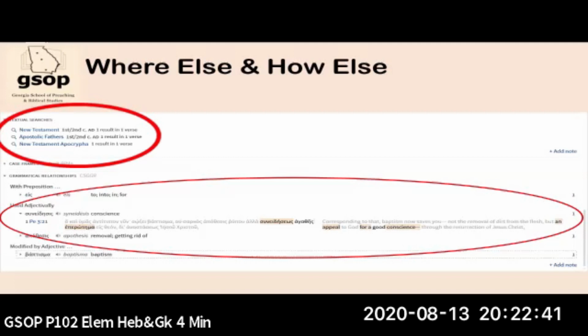But there are other sources. Normally I'd go to a lexicon or a concordance and look at all of them. In this case, they're just not available. We have the New Testament that we saw one time used, and that's 1 Peter 3:21. But it also exists in the Apostolic Fathers. From the 1st and 2nd century, there's one verse that's used by the Apostolic Fathers. So that's near contemporary. And then you have the New Testament Apocrypha.